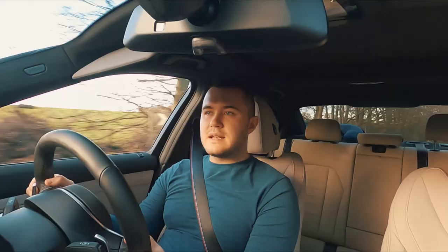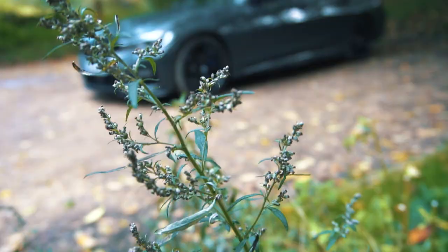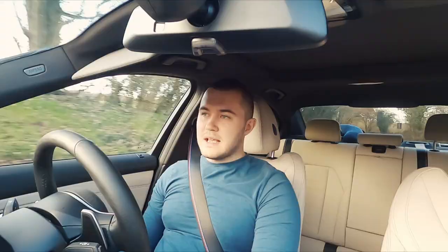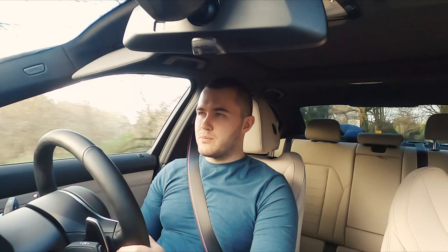So this car in particular is the M Sport Pro Edition. Now that's something that's only available in the UK, packaged as it is. In other markets, in other countries, of course, you can have the same spec car, but the options won't be packaged in the same way. So you need to manually spec up the car in exactly the same way to make it what you'd get as an M Sport Pro Edition in the UK.